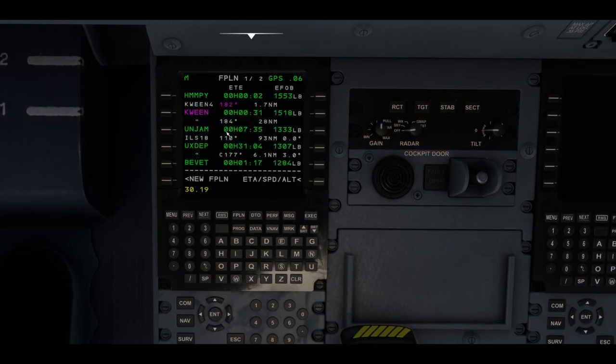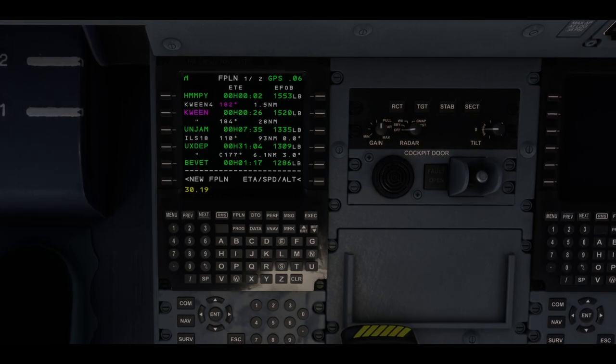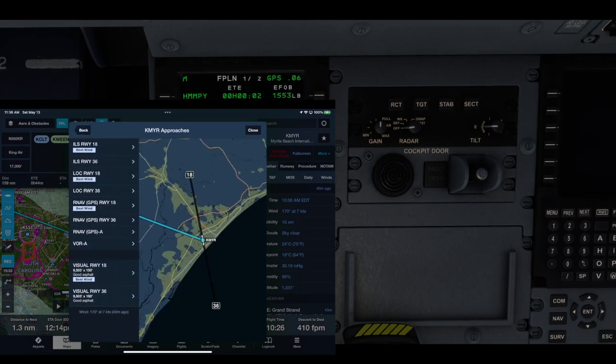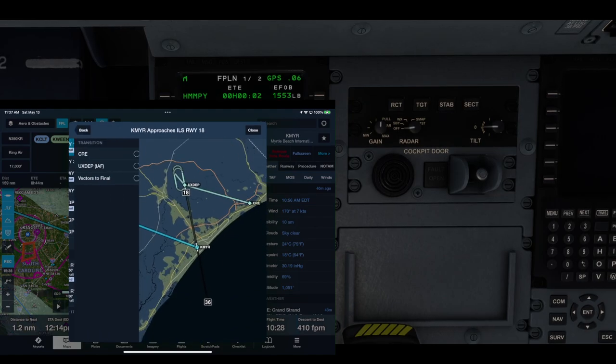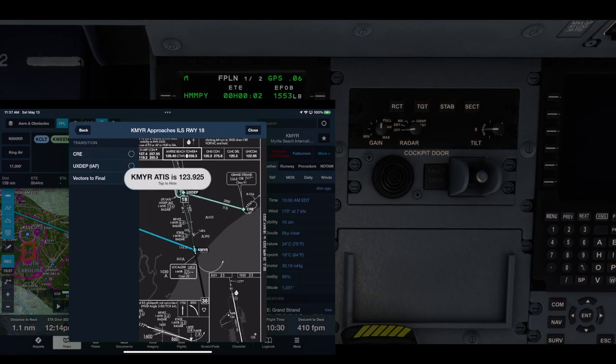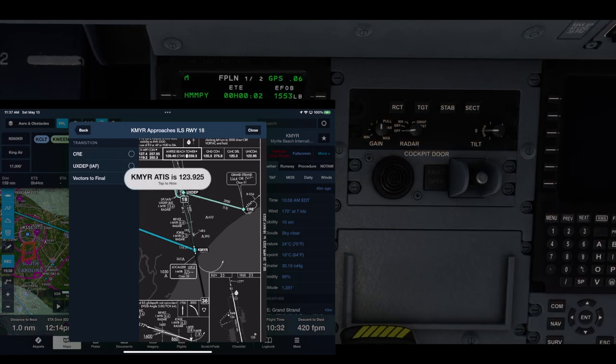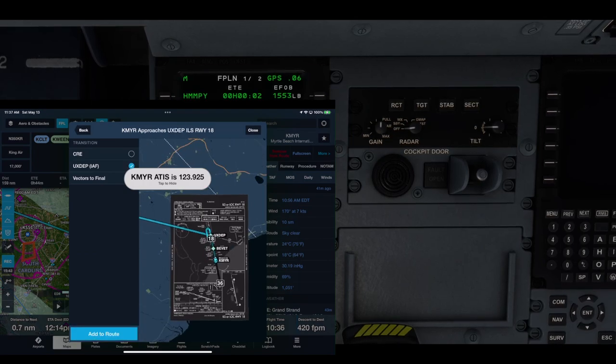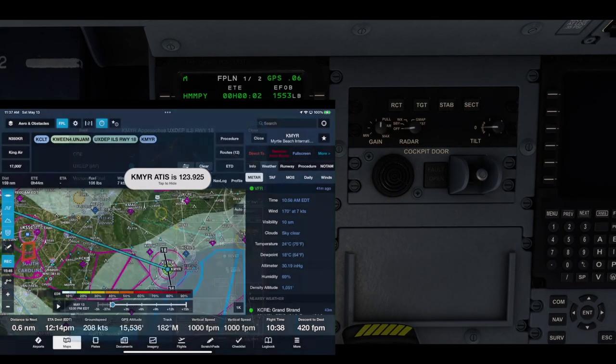Flight plan. Do we have altitudes on any of these? This is the key here. So let's look at a procedure. I'm going to pull this up again. Approach. Remind me to turn this off. The ILS for 18. Destination ATIS is 123.925. I feel like we can go to UXDP. Add to route.